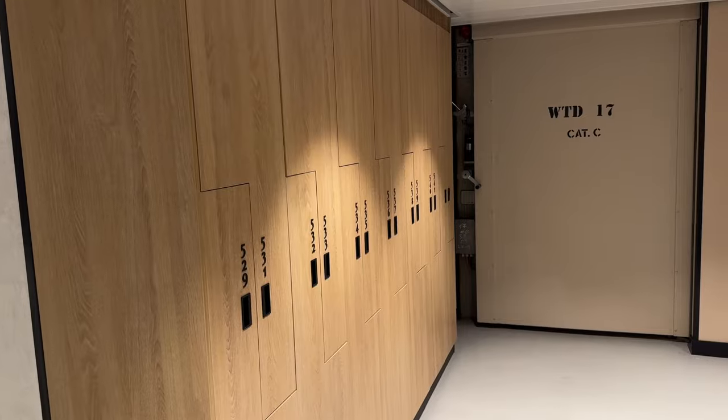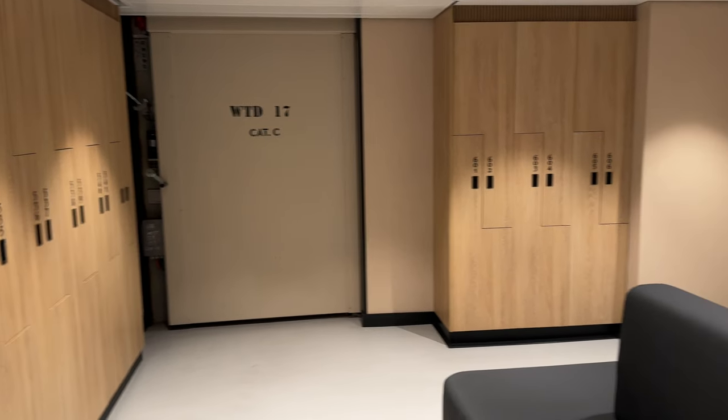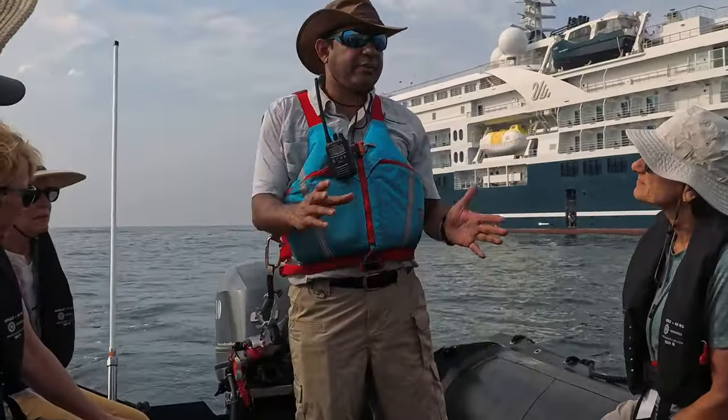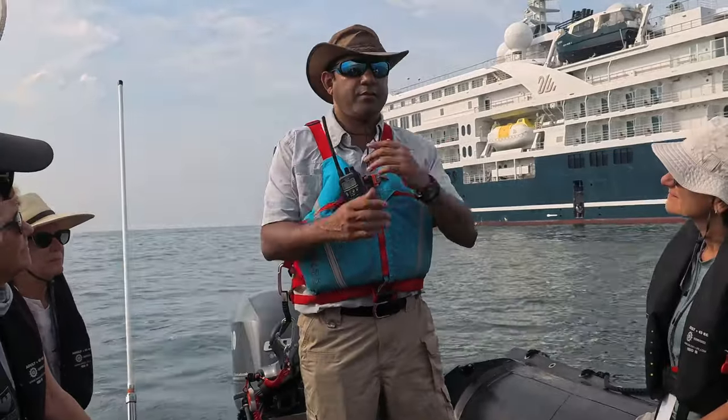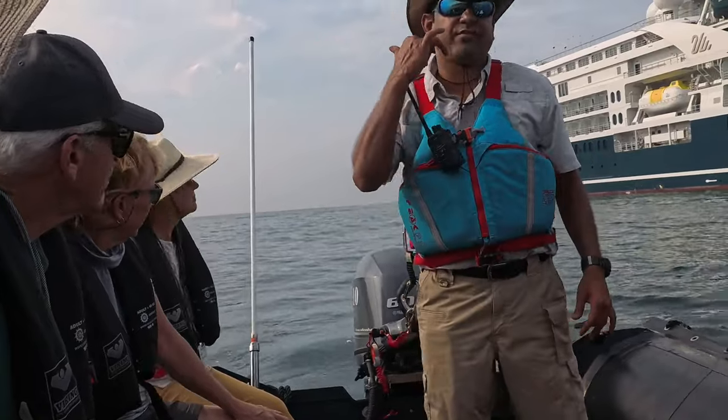They also have lockers, and we left our life vests down there in our locker. Every stateroom has its own locker. The boarding of the Zodiac is pretty good. I think we had 8 or 10 people on our first Zodiac, maybe 10 on the way back. They also did another little safety briefing once the Zodiac pulled away from the ship, just to make sure you don't fall overboard, or if you do, what you're supposed to do.